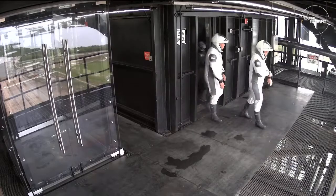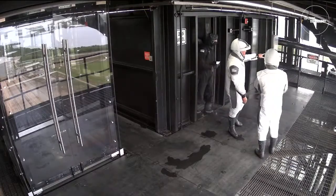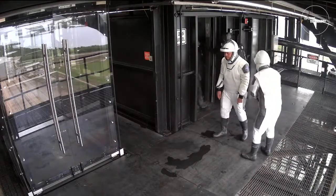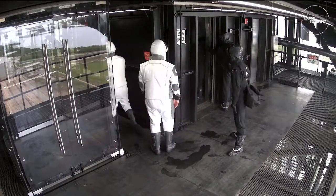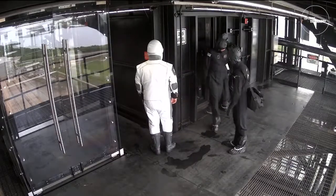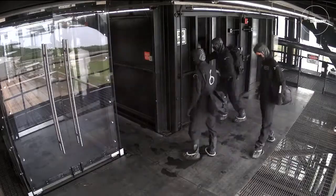And here they come. It's a beautiful view up there too of all of the surroundings in Florida and this national wildlife refuge that we have here, but getting ready for the business at hand of getting in the rocket and heading to the cosmos.